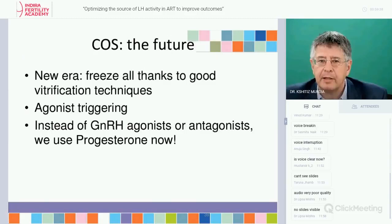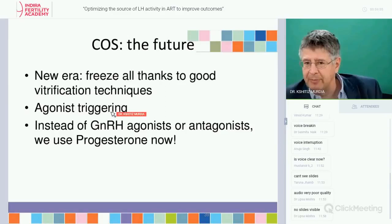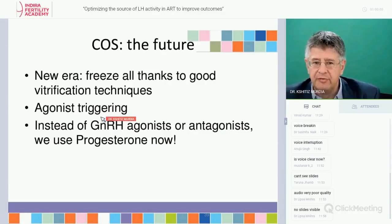So what's the future of the stimulation, and especially the suppression? I mentioned it already. First of all, we freeze all embryos now, because the vitrification techniques are excellent. We have 99% survival, no problem. We trigger with an agonist to avoid hyperstimulation. And what I think is the next step, we leave the agonist and the antagonist, because they're getting expensive, and we can use progesterone. This progesterone approach is coming from China.